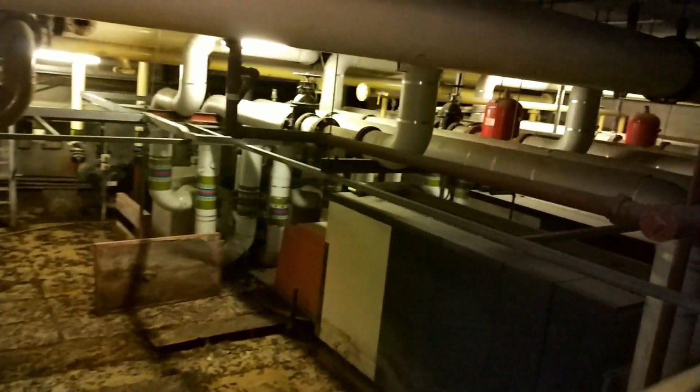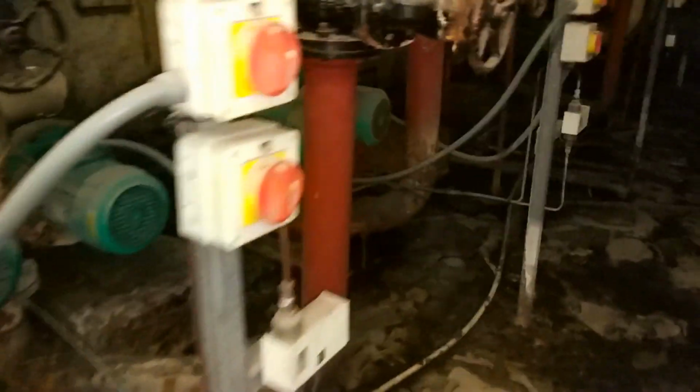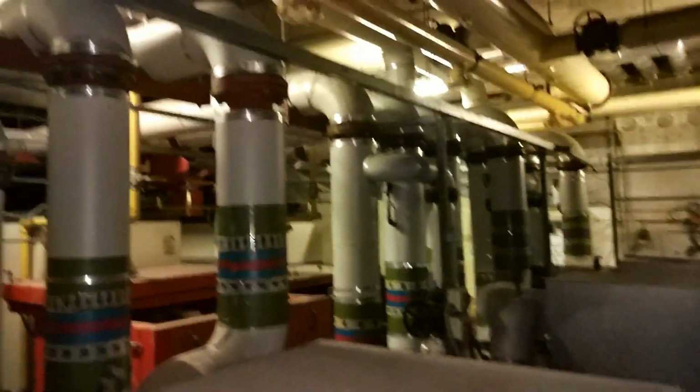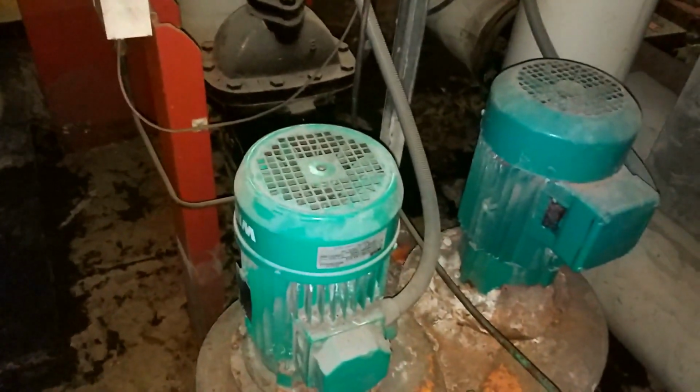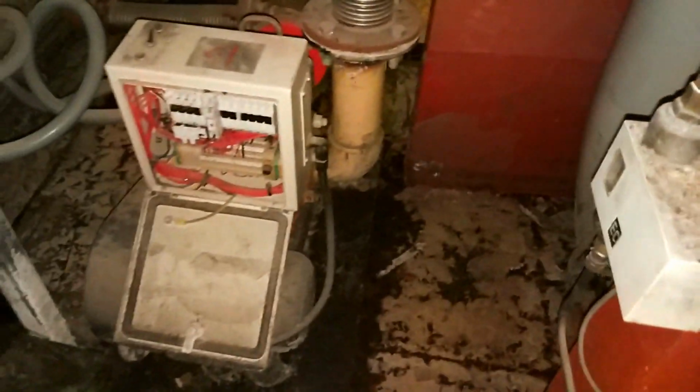A couple of cameras down here, but not many. Bin looks so disgusting. And this is the boiler room. This is some boiler room. Oh, look at this. Oh, that looks nice. Look how many nice motors there are. But I think the older motors look better, as far as I'm concerned, than the newer ones.